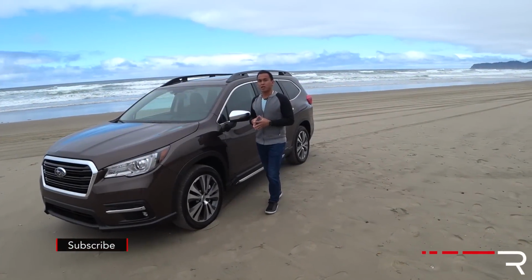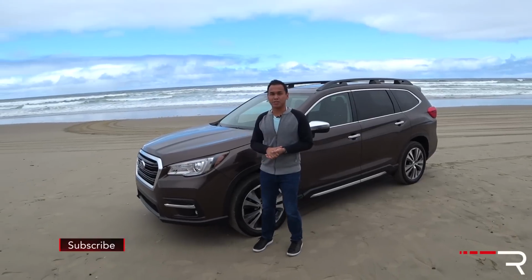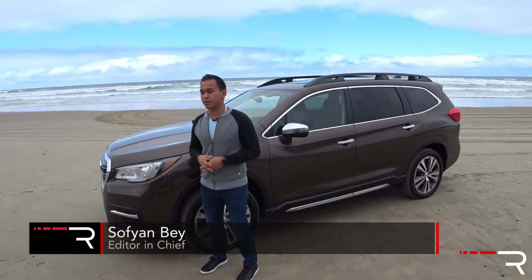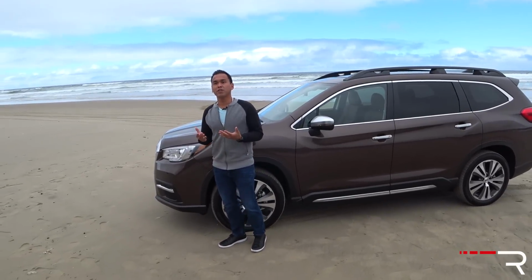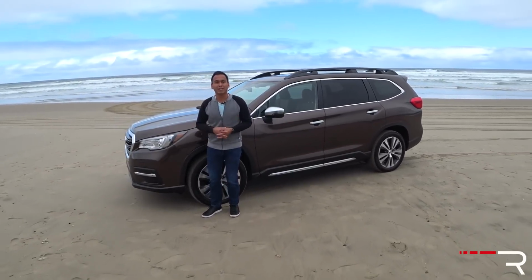Subaru didn't have much luck when the original three-row crossover, the Tribeca, was introduced back in 2006. As you guys know, crossovers are an incredibly hot segment here in America, so for the second generation, Subaru went back to the drawing board, took everything they learned about what owners didn't like about the Tribeca, and came out with this all-new 2019 Ascent.